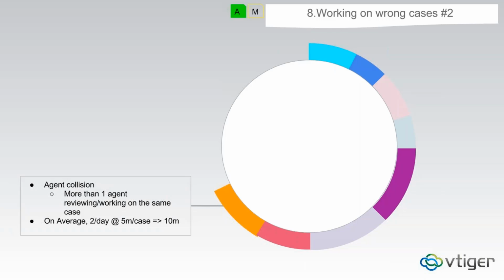And this can happen if you allow agents to cherry pick what cases they want to work on, right? So this is a discipline issue, but at the same time, they could be doing it inadvertently because they don't know that somebody else was also looking at that case. So if your agents do this twice a day, and if more than one agent spends 5 minutes on one case, that's 10 minutes gone right there. Okay, so working on wrong cases, 10 minutes gone.